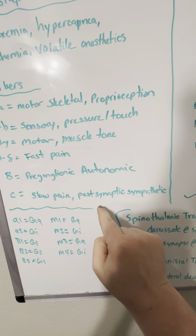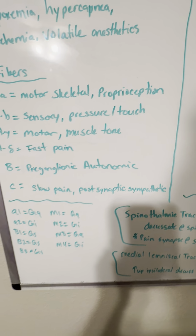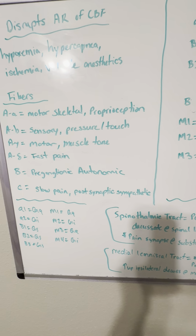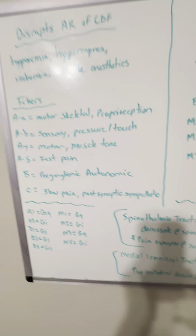Lastly, we have the slow pain fibers. These are also on your postsynaptic sympathetic ganglion. Important, yes. As important as slow pain, probably not.